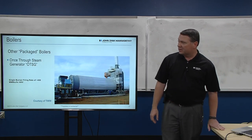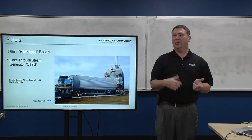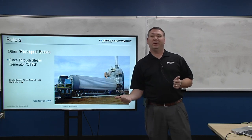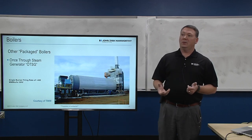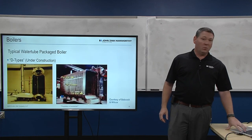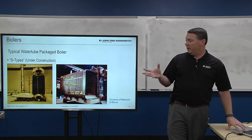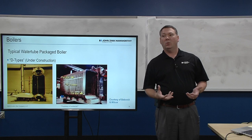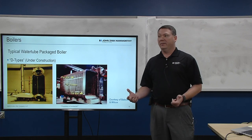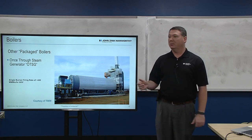This is another type of boiler. This is called an OTSG, or once through steam generator. So in this type of application, they just take water, they run it through the boiler, they heat it up, they make steam, but then they dump the steam. So typically with boilers, you're not dumping steam. You're using it for an application, or you're recovering the condensate and bringing it back, because in these types of boilers, water quality is very important, because you're applying a lot of heat to the water. And if there are minerals and things in the water, they will come out of solution and they'll actually plate out on the tubes on the inside. And then you have all sorts of problems. But on an OTSG, they're actually designed for that. One pass through and then it's gone.